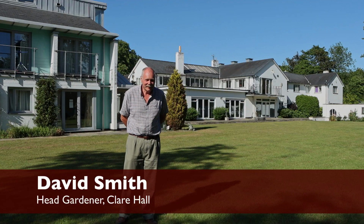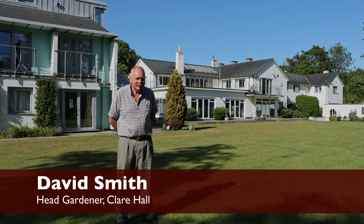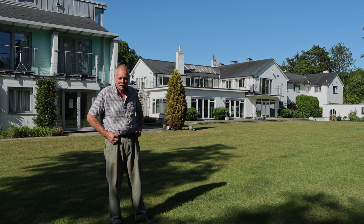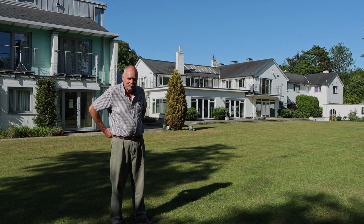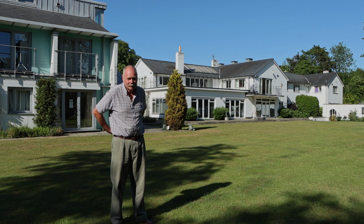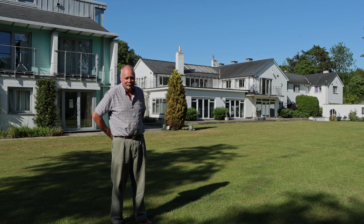David Smith. I'm head gardener here at Clare Hall. Been head gardener for about 8 years. This is West Court. As you can see, this is Lord Julian Bear House. It's accommodation for visiting fellows, and we've got some guest rooms in there. Originally belonged to Lord Rothschild. He lived here from about 1960 to the late 90s.